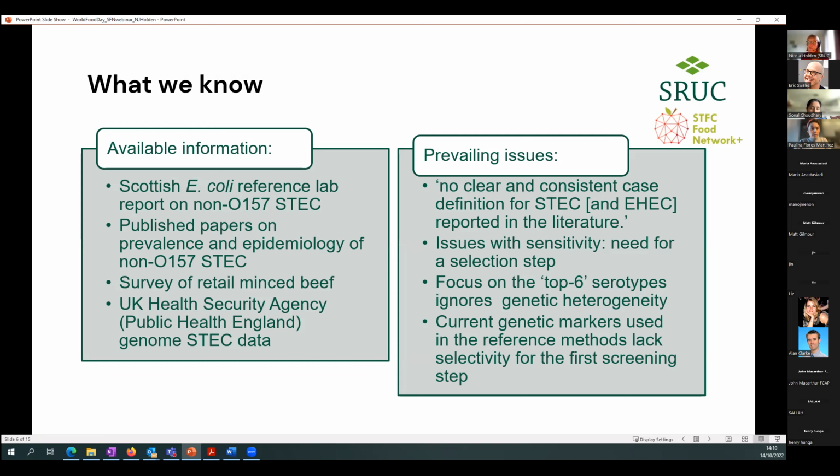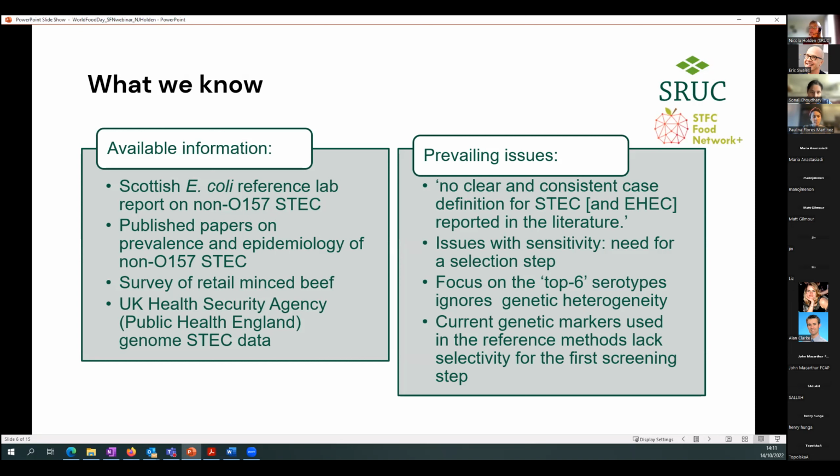So we need to do something much more refined. And what we wanted to do was take a genomic-based approach, working on the genomes of these bacteria. We have the advantage that they're bacteria, so they have much smaller genomes than humans or plants, for example. And what we have at our disposal are genomes from the Scottish Reference Laboratory, for example, or from other agencies. We have some good published papers on the prevalence and epidemiology. They're starting to come through now for the non-O157 STECs. And we have surveys. For example, there was a survey of minced beef very recently, and that allowed us to access some genomes as well.